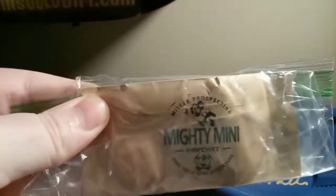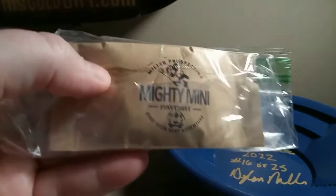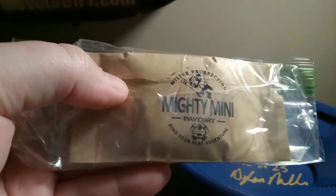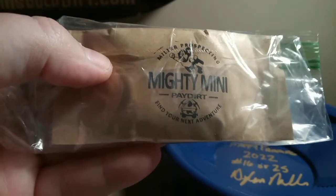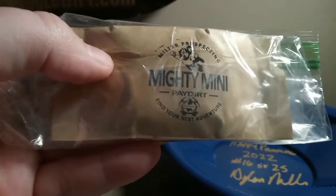So this is 2.5 ounces of material, and it is his Mighty Mini Paydirt. And as you can see, it's got Mighty Mouse on there, which is really cool. So I believe in the bags, there is a guaranteed 1.5 grams of gold. So that is a gram and a half of gold. And one out of the 14 has 3 grams of gold. So that is a really big bonus bag.